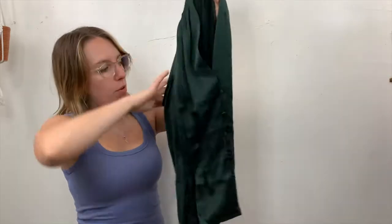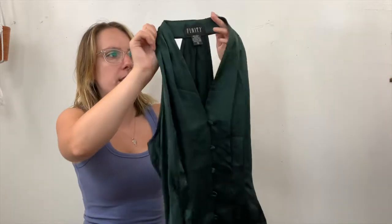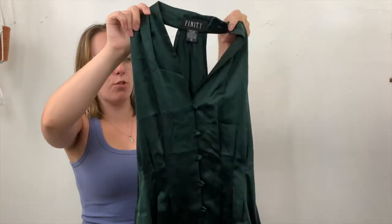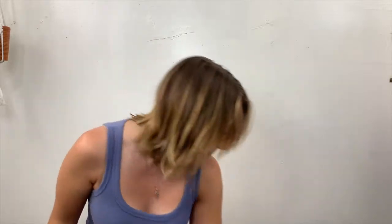It has this beautiful button detail down the front. It's sort of fitted and flares out, almost like a peplum, but a little bit more classy. And it's just gorgeous. This forest green color is to die for, and I am excited to list that as well.